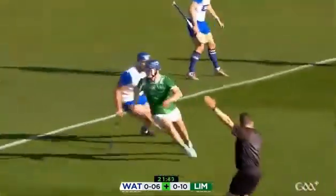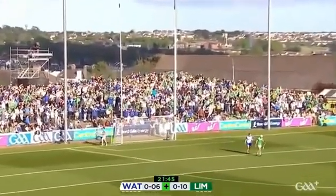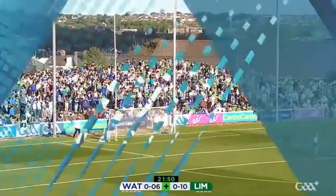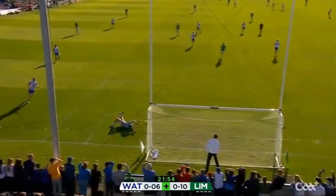Superb catch by David Reedy. Advantage being played here on the loop. It's Shane O'Brien again, and Limerick missed the chance, but Colm Lyons is going to bring it back for the free, as we take, Tommy, another look at that rasper from Shane O'Brien.